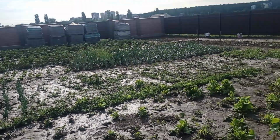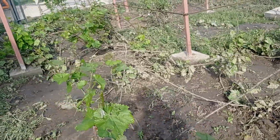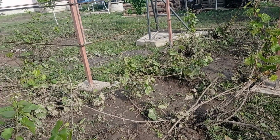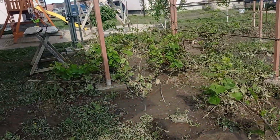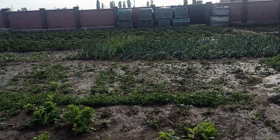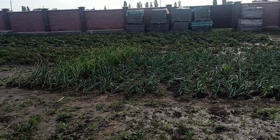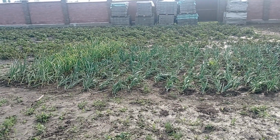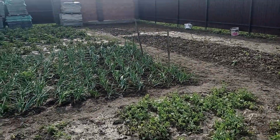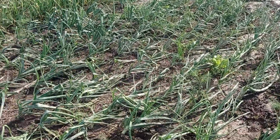So the first one was the grapes. The grapes had to be cleaned out first. I mean, there will be no grapes at all this year, but I just don't want them to get fully 100% dead, because next year I will need them to fully sprout and do what they are supposed to. But in this case, the worst looking one was garlic and onions. They are clean now, and they probably will even get up at their full scale.